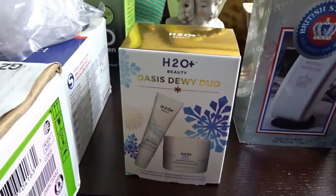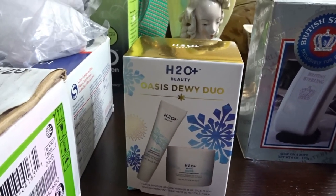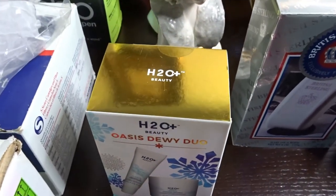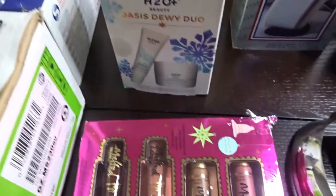It's H2O Oasis Dewy Duo, and it is a lip conditioner and a hydrating treatment for the face. That's currently on Amazon for, I believe, like $30 to $35. Good deal.